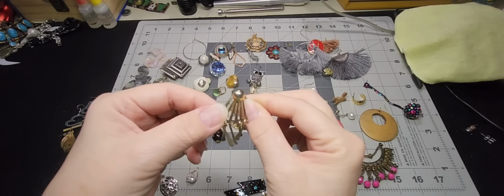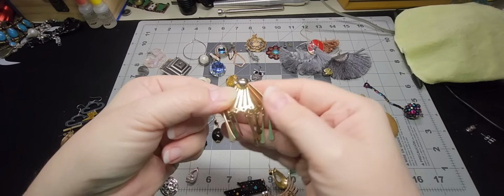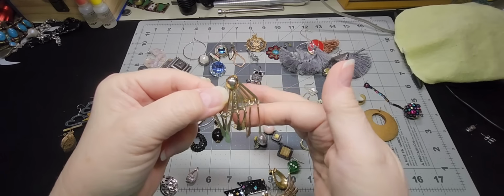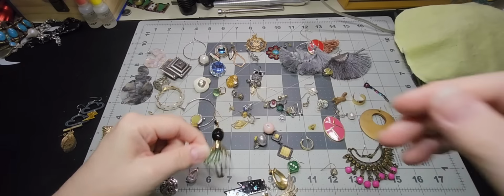These are kind of cool. I'm hoping maybe the other one to this is in that bag. So you open it like this, and so part is behind your ear and part is in front of your ear.